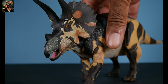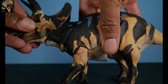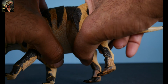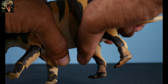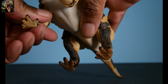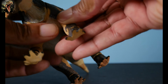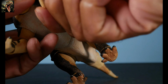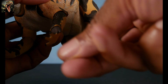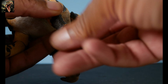The neck, you can get it to move left and right, up and down. So that's pretty cool. The body can move up and down and left and right, limited, but it can do so. The forelimbs can splay out. It can rotate 360. You've got articulation there at that elbow, and then you have, of course, at the foot.